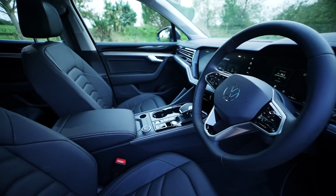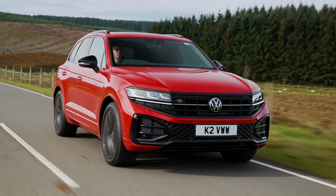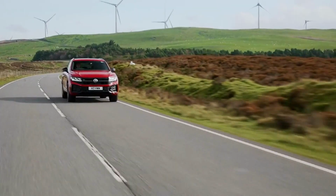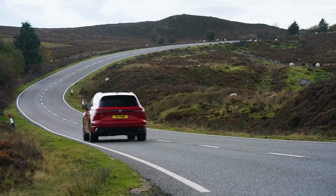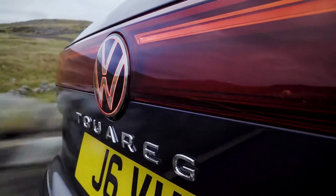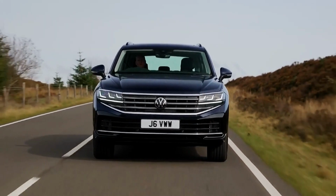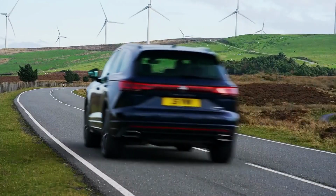Under the bonnet, the Touareg gets a new selection of 5 powertrain options, all 3-litre V6s. There are petrols, diesels and plug-in hybrids, including the Hot R model, which boasts 456 brake horsepower. All versions get the same 8-speed auto box and 4Motion all-wheel drive. It's the lower spec PHEV though that offers the most attractive blend of efficiency and performance. It puts out a combined 375 brake horsepower, enough to see this big 4x4 from 0 to 62 in under 6 seconds.